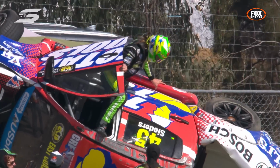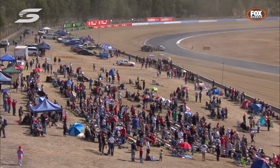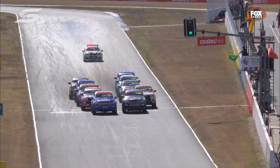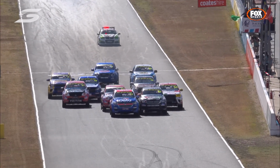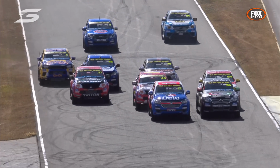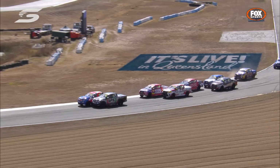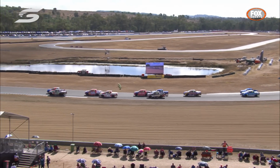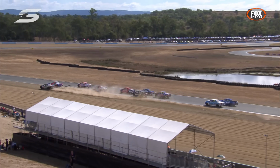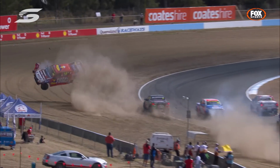Always awkward to get out of a car when it's parked in that position, but we're always happy to see the drivers get out. So let's have a look at these replays. Alexander in the blue 22 to the left of our shot. Harris on the outside. They did sweep in together. They made light contact there, but it's this point here where Alexander, the rear of the car, he's on the throttle. He's had a little moment.